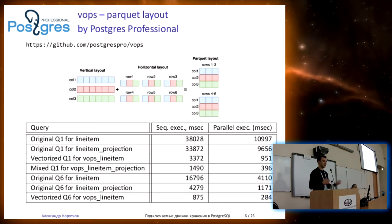So Parquet layout is a compromise, in fact, between column storage and page storage. So you have the same page with the same data, but these data are transposed. So you have at the beginning of the page the values of columns 1, 2, 3, and 4. And you can use the same indices you use for conventional storage. But at the same time, you have a good gain in performance of CPU.